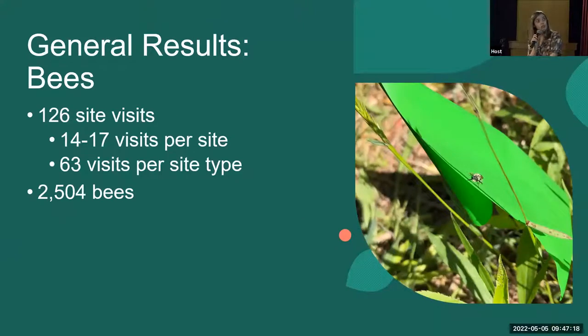So some general results. First of all, I visited my sites a total of 126 times. And that was between 14 and 17 visits per site, and then exactly 63 visits per site type, so 63 gardens, 63 natural area. And over the course of 5 months, I got 2,504 bees. So I was busy, very, very busy.